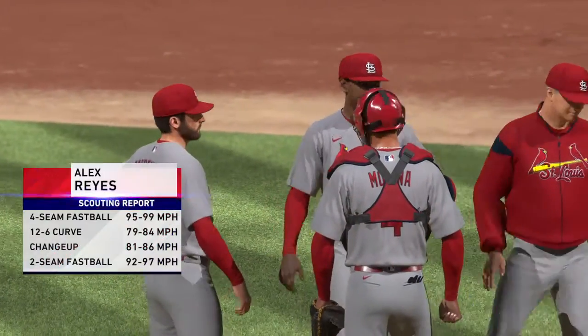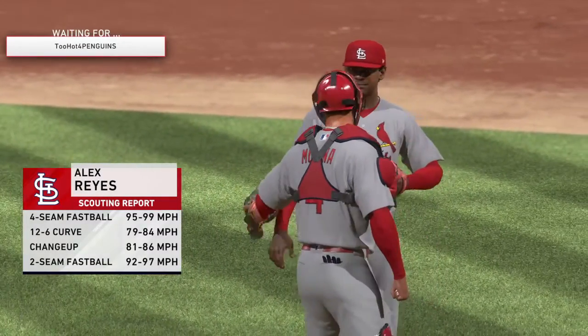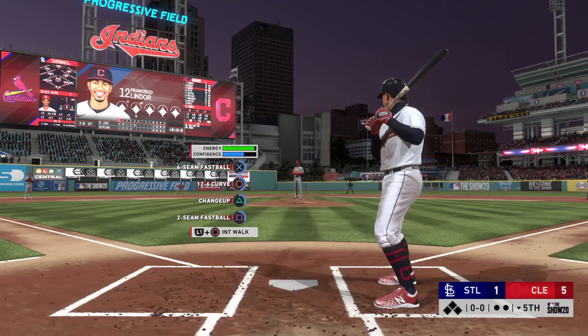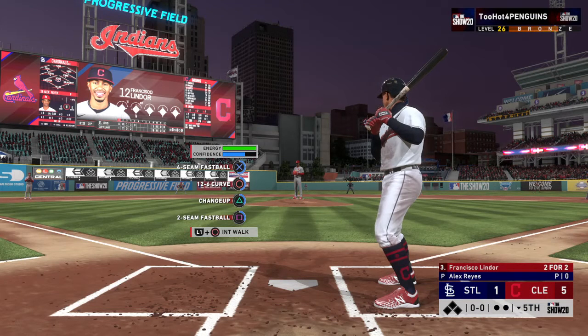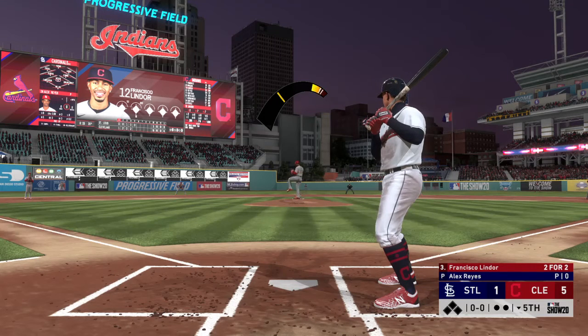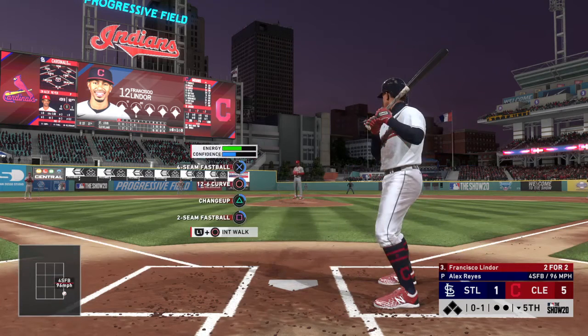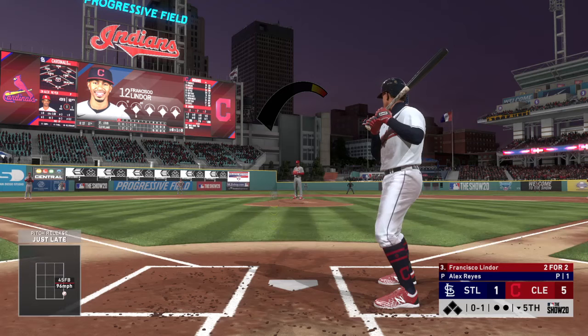Alex Reyes, a right-handed reliever standing 6'3", gets the ball now out of the bullpen. Number 29, Alex Reyes. First pitch of the at-bat. And looks like he got the call there on the pitch inside. It's 0-1.